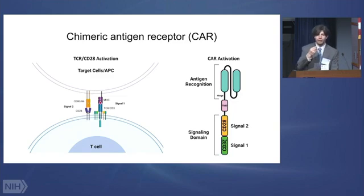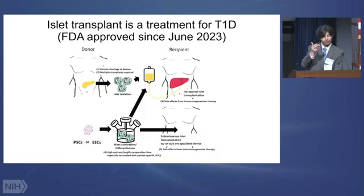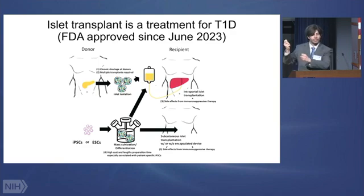And so the point of application for this will be the current functional treatment for type 1 diabetes, as we heard, which is islet transplantation. From a deceased donor, you take islets, digest them in a Ricordi chamber, put them in a portal vein in the liver, and there they are. Or you can also take stem cell-derived islets, or islet-like cells, and also put them in a portal vein.